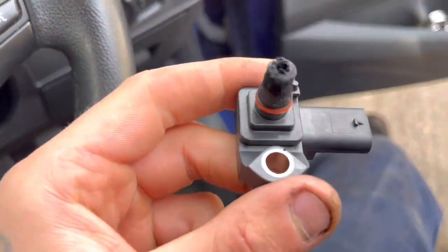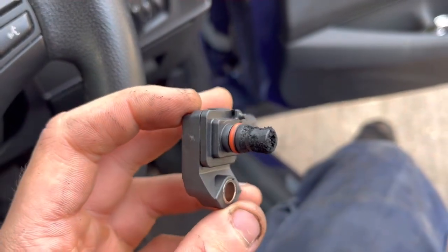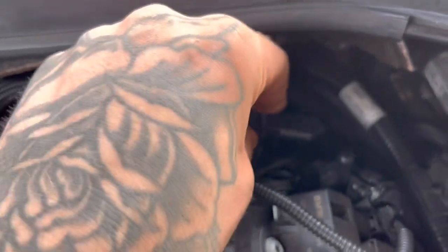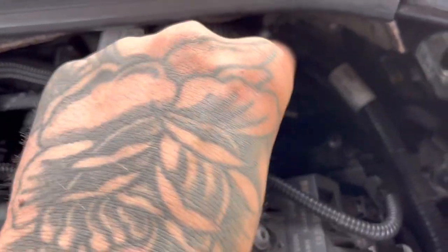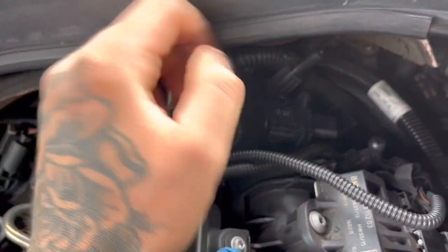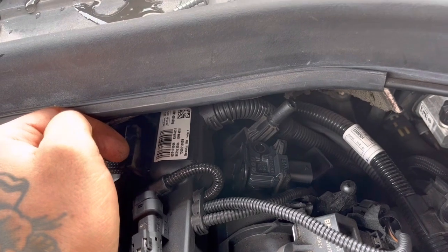Pulled the old sensor out to replace it. Look how gummed up it is. Can't be doing it any good anyway. So, it just goes in there. There we go. Just going to put the torque screw in there and all good to go. Run some more tests, see how it's fixed.